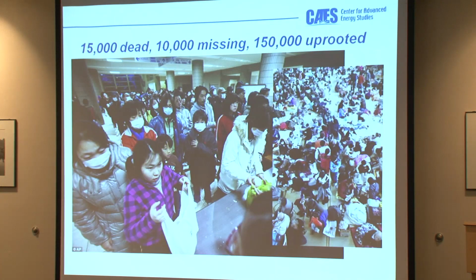Right? All right. So, here are our metrics. About 15,000 dead. This is still being counted. About 10,000 missing. About 150,000 uprooted. Actually, more than that, the people that had to evacuate not only because of the earthquake but the tsunami, and in addition, the nuclear power plant accident. It's been 60 days. I had that on the very first slide. We're now at 60 days. Today's the 10th, it's already the 11th in Japan. Their future is completely undetermined right now.